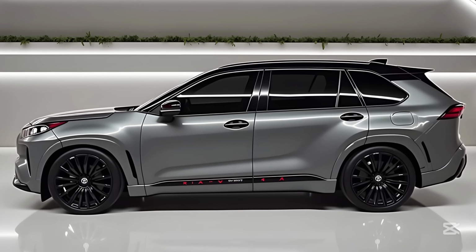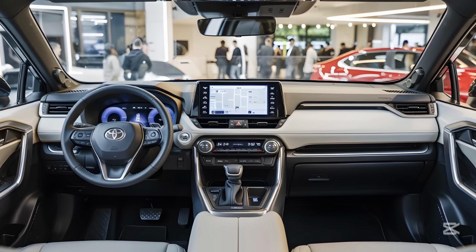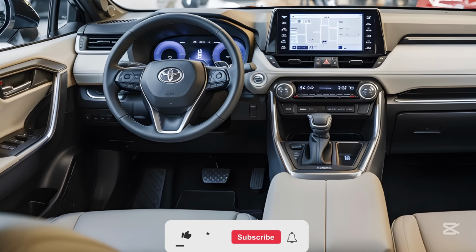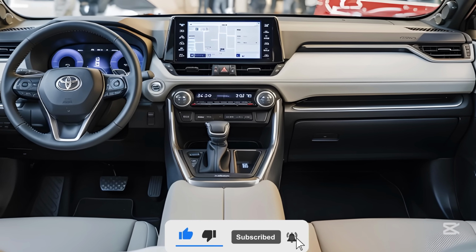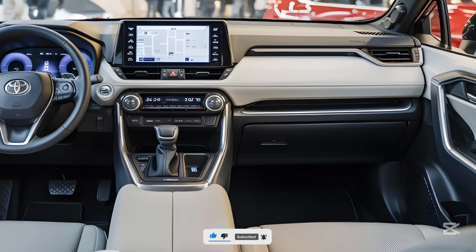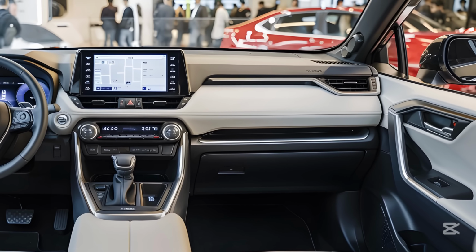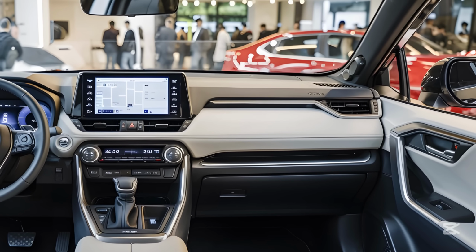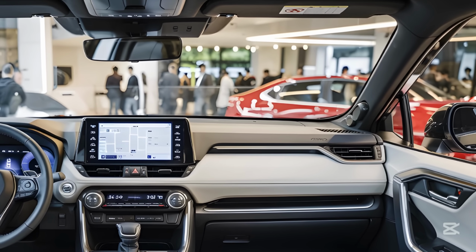Now step inside. The interior is where things take a huge leap forward. Gone are the days of basic plastics and functional but bland layouts. The 2026 RAV4 greets you with a sleek minimalist cockpit. A massive 14-inch floating infotainment screen dominates the center, powered by Toyota's updated multimedia platform with voice AI, seamless Apple CarPlay and Android Auto, and over-the-air updates.